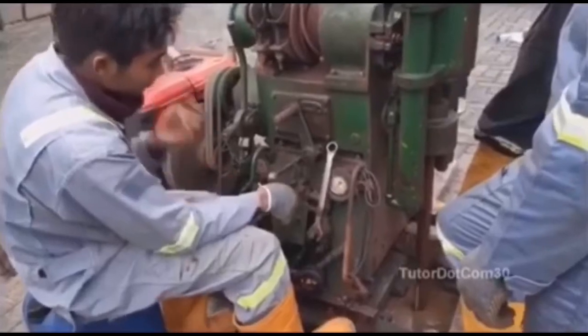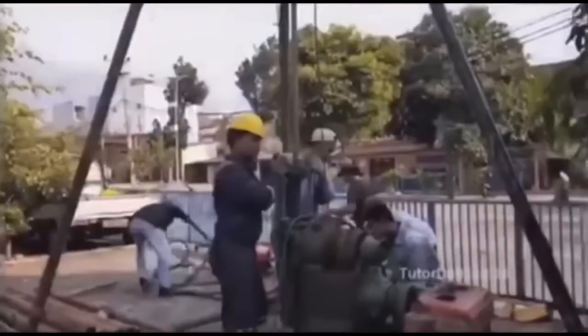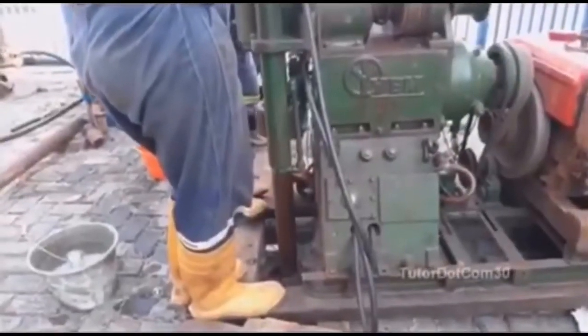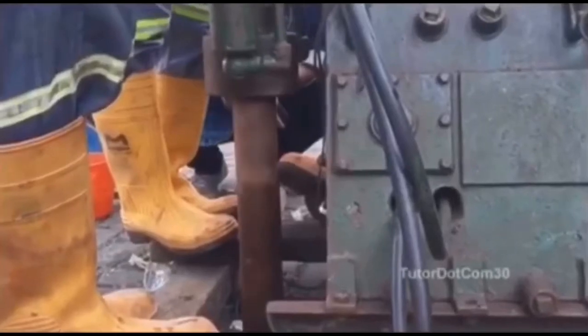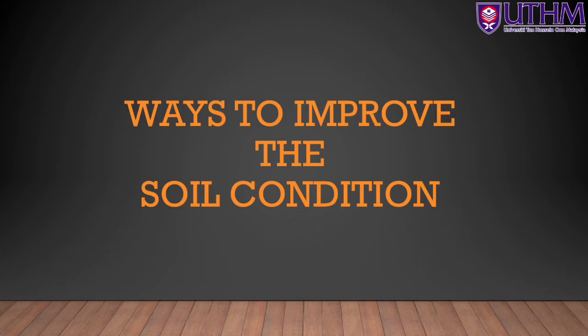After one of the sampling methods of soil and rock sample excavation is done, the visual recognition of the test of soil will be carried out, and all the information about the soil will be collected and reported to determine the soil condition of the Highland Tower incident. And lastly, the ways to improve the soil condition at the area of the Highland Tower building.